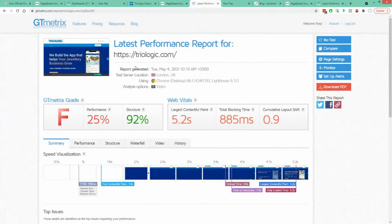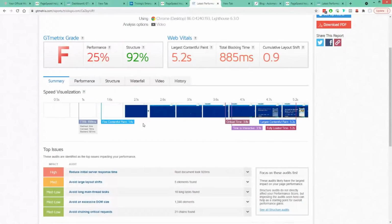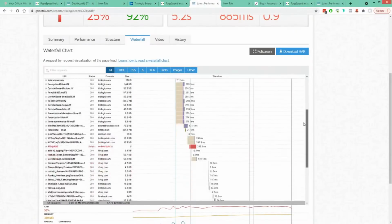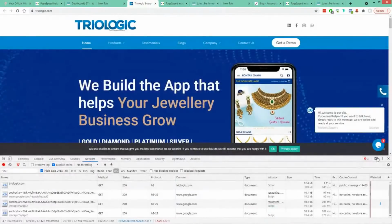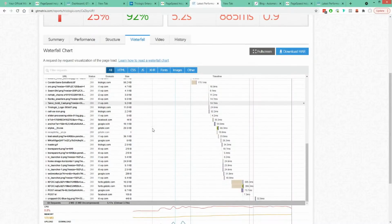Here we can see the GTmetrix. I prefer to check with GTmetrix because the waterfall is much easier to see, and there is a video that we can see. But here we can see the waterfall and a lot of things. For example, there is talk.to. This is the chat plugin. This is another example of a thing that hurts us, and we can just delay loading it, and it will improve the performance.